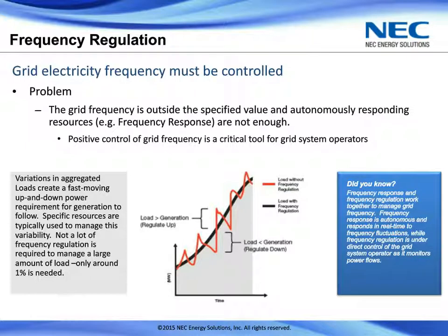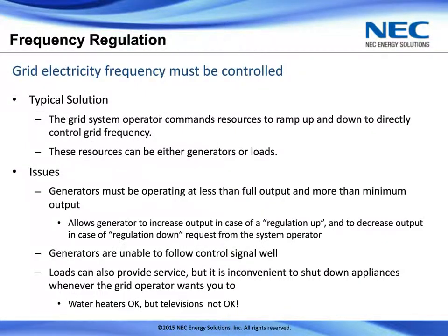This tool, frequency regulation, is used to give that system operator the ability to actively manage the frequency by changing resources in its frequency regulation fleet to help match the variations in load. Typically today, the grid system operator commands resources in the frequency regulation fleet to ramp up and down to directly control grid frequency. These resources can be either generators or loads, so they do send signals out to both types of resources.